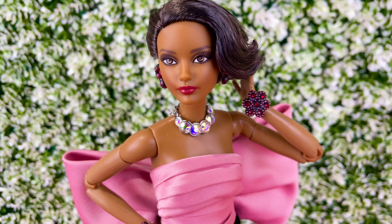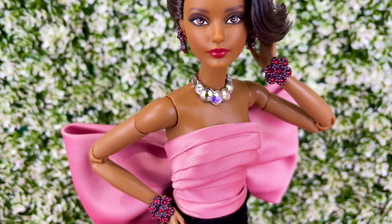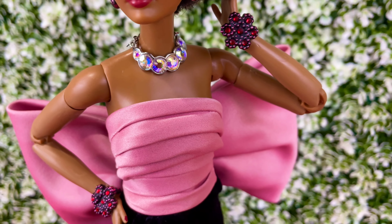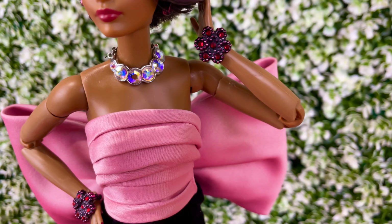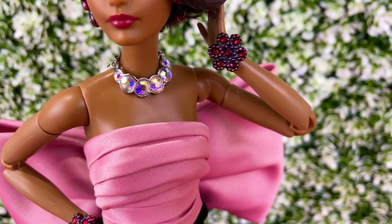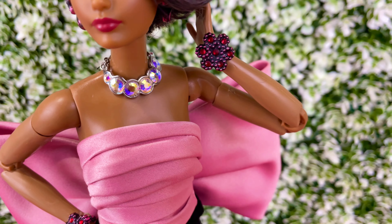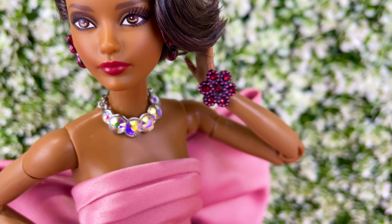She also came with some really nice accessories. I mean, take a look at this statement necklace. Wow. It absolutely sparkles. I really love these. These are rhinestones, just so you know, they're not actual gems or anything. But I really love this.